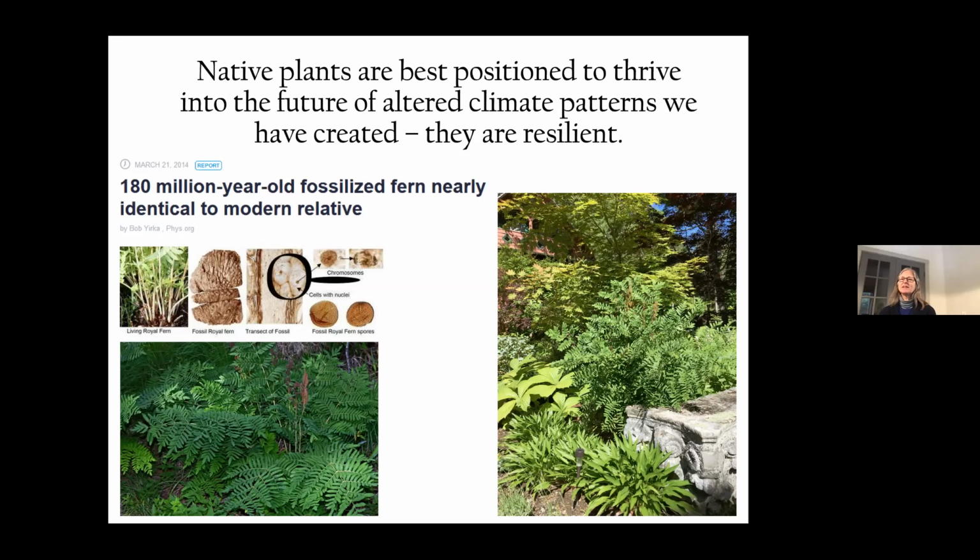So it has not really had to change, even though it managed to survive the extinction of the dinosaurs and saber-toothed tigers and all kinds of things. If we're thinking about the future and changes in climate and other things, our natives are going to be best positioned to cope with those changes.